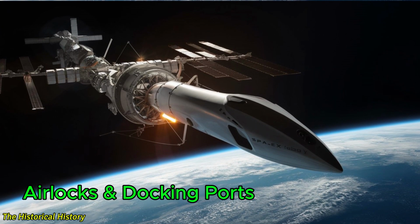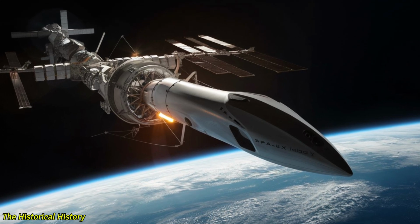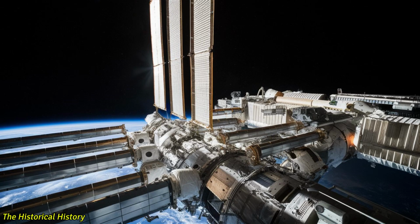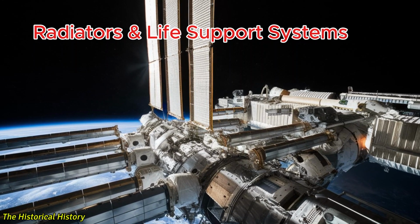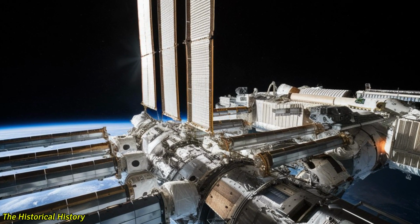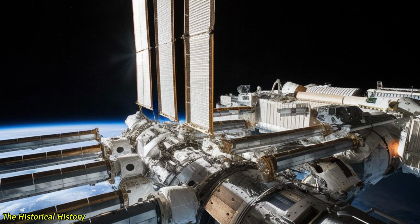Airlocks and docking ports. The International Space Station has airlocks and docking ports for spacecraft to attach, deliver supplies, and transport astronauts. Radiators and life support systems. The radiators on the ISS regulate temperature by dissipating excess heat from electronic systems and sunlight exposure. Without them, the station would overheat or freeze.